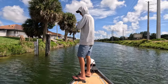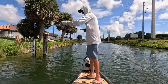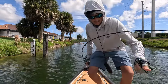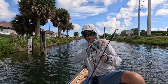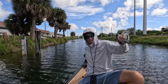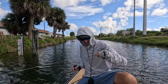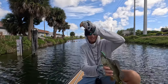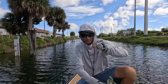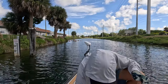Oh yeah, got him that time. Little peacock. Just came up and fishing right next to a spillway. Get a nice little peacock on that little Rapala lipless crankbait that I was using earlier today that I didn't get any bites on. And where are mine?